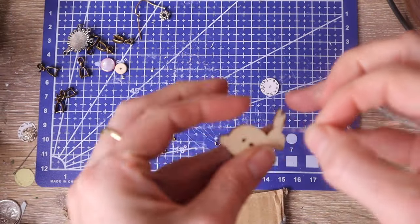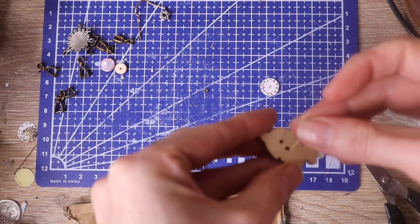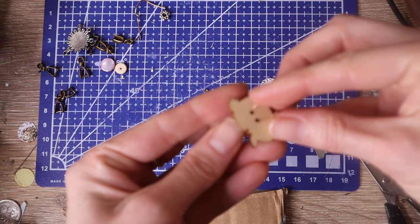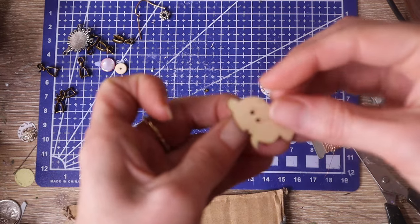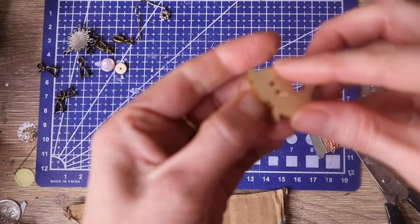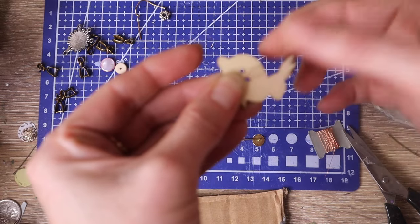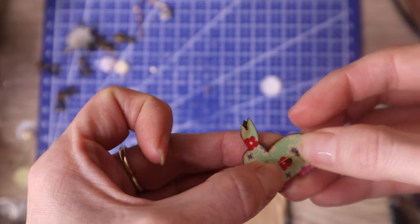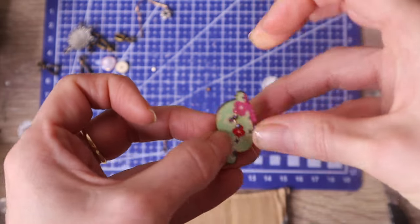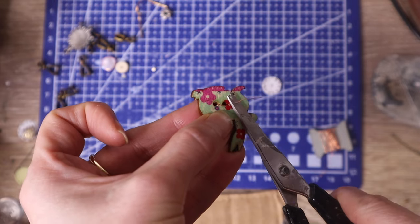It's now time to assemble the clock. I first create a hook with fine beading wire. I thread it through the button's two holes, creating an upside down U. I then twist the two threads, creating a loop. I make sure on the front side of the rabbit, the wire is sitting flat, and I trim away any excess wire.